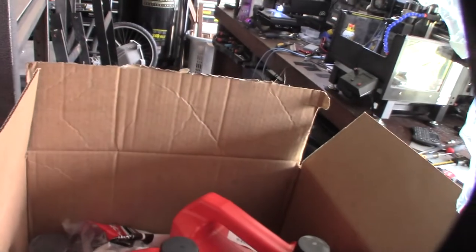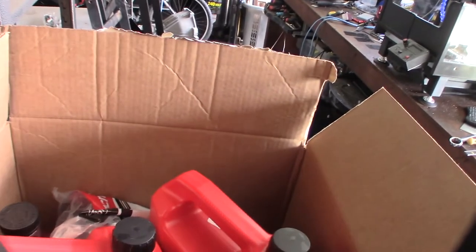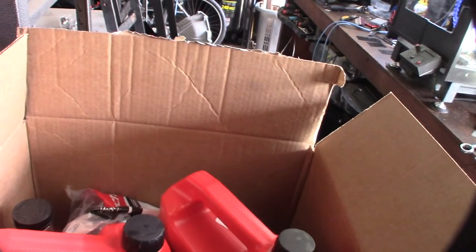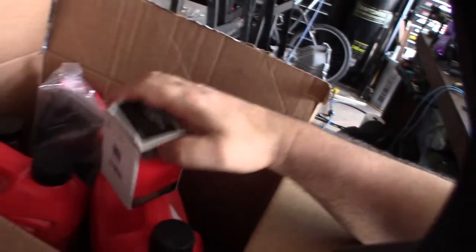fluid change. It's probably been, I mean, I probably only put 30,000 miles on it since I bought it used a long time ago, but I don't drive it a lot, so it could just be a stiction issue. So I'm gonna drop the pan, do a fluid change, do the filters. Got the Motorcraft stuff.